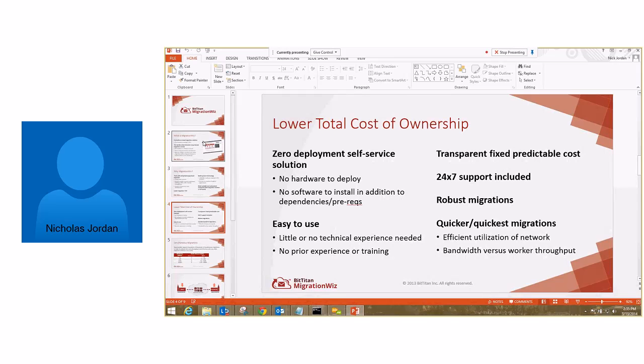Again, the reason it's so low is because we don't have any hardware software dependencies, and not only in terms of licensing costs does it reduce the price point, but anytime you need to learn new solutions, it increases the complexity. So we can have knowledge workers punching above their weight, basically. It's very easy to use. A single tier 1 tech or project manager can manage dozens of migrations concurrently, and the cost is fixed and transparent, and it includes 24/7 support.